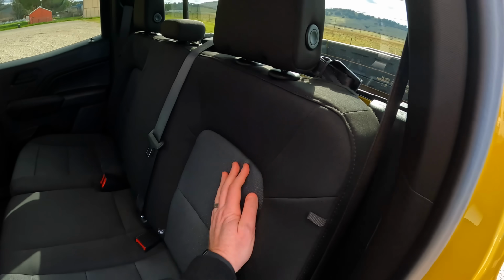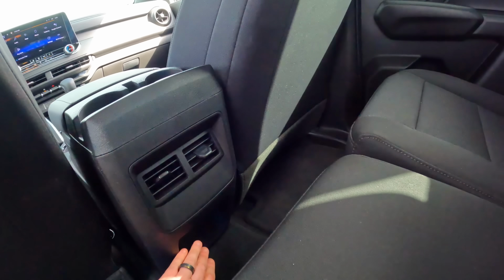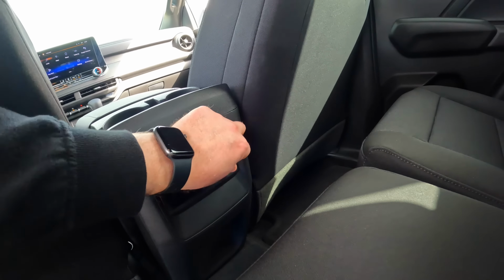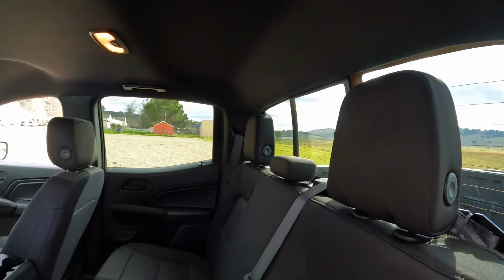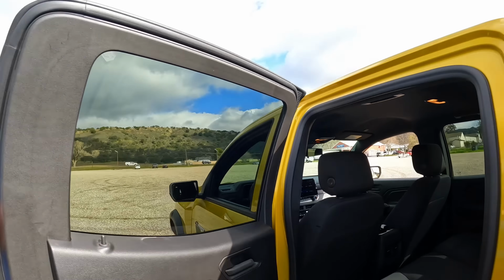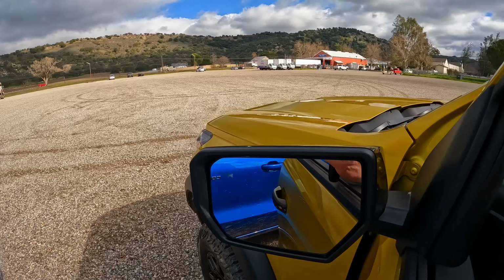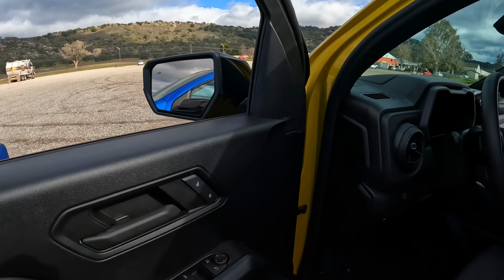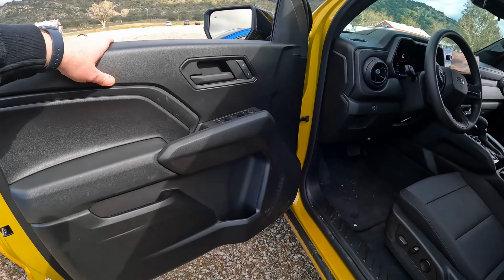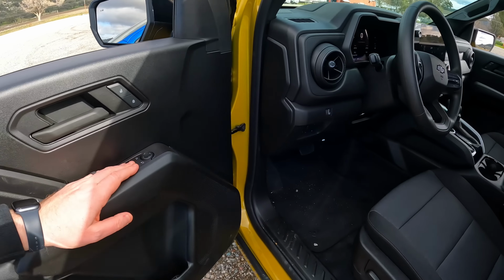Right here, it's black with kind of a gray insert down the middle. I think it looks nice, but again, it's definitely cloth. There are no real power outlets back here. You do have your rear vents, but that's really about it back here. Again, a sliding rear window in this one, which is kind of a cool feature. No sunroof option in this one, as you can see. But up front, and by the way, another one of the standard safety features is the side blind zone alert right there. Obviously, that is not something that you normally get in a lower trim level. Of course, you have your power windows, power locks, power mirror adjustment, that kind of stuff.